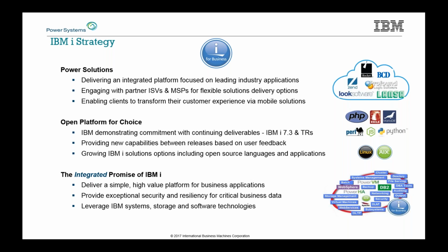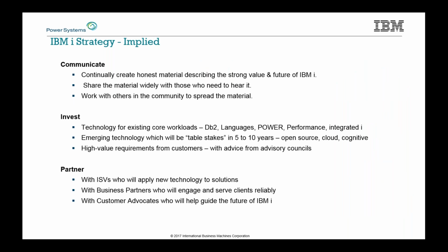This is how we described our strategy. The words in the bullets underneath that have changed sometimes. You know, we're talking about 7.3 now, for example. But we've been a solutions platform, open for choice, and doing it in an integrated way for a long time. And we've been talking about that publicly.